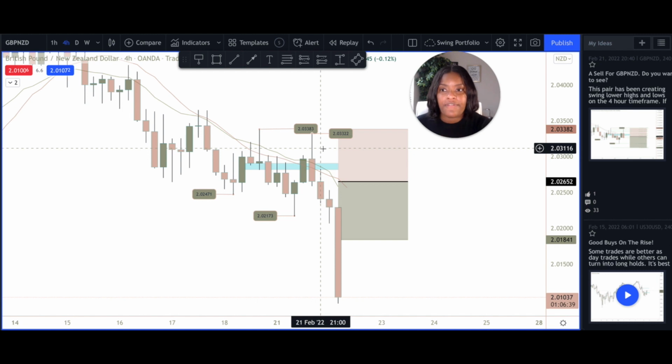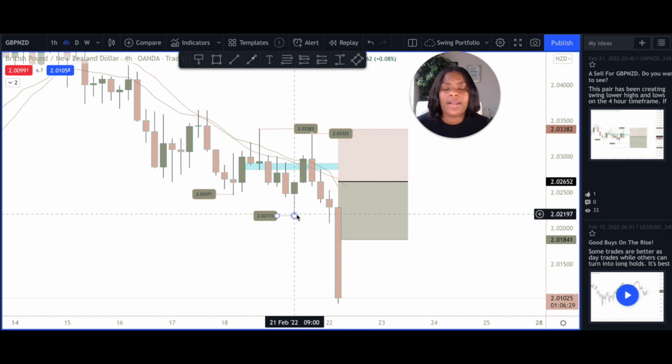The Fibonacci does not affect my entry. It has nothing to do with my entry. My estimation zone tells me where I'm going to enter. My take profit is always the same. In the downtrend, it's just my lower low.